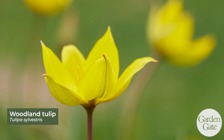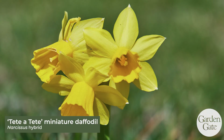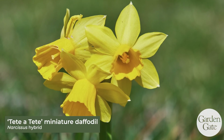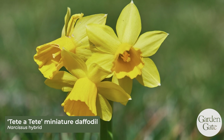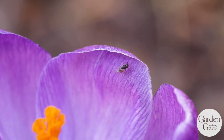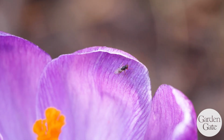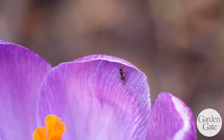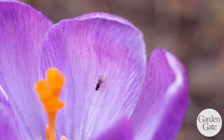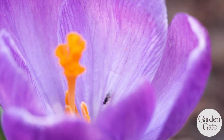Oh, and I forgot the daffodils. Of course, the daffodils were out early. It's Tête-à-tête, and it's quite a small one, so it's perfect for the lawn area because it doesn't have a foot of foliage that's going to have to die back later. They're still in bloom too, and the pollinators are loving it. I have found myself, what a geek, sitting in the grass next to the bed, just watching the bees go to town. Oh, that's great though.